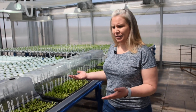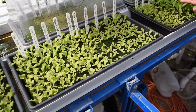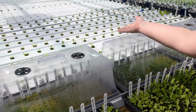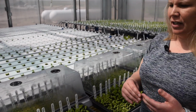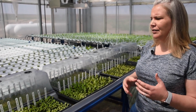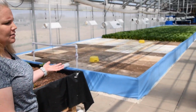So to start this tour, our lettuce is raised right here. The first 10 days are here in our rockwool cubes, and then day 10 or 11, we move it over here to the NFT system. The NFT system has water running from the high end to the low end, and it's just a very thin film of water, and it keeps the nutrients ready for the lettuce at all times. It's a constant flow. After day 20, usually day 21, they move out here to our raft beds.